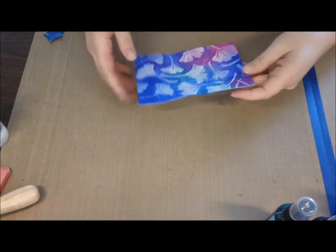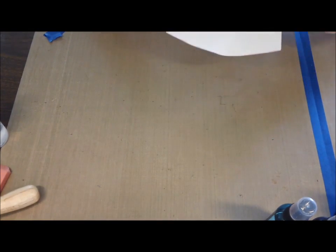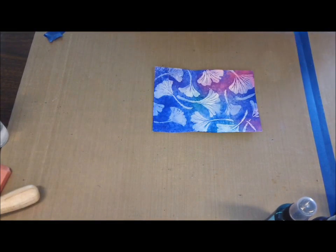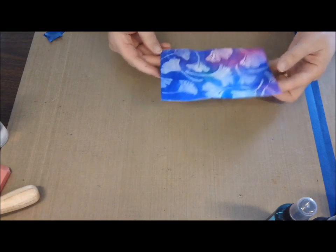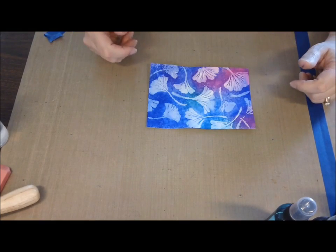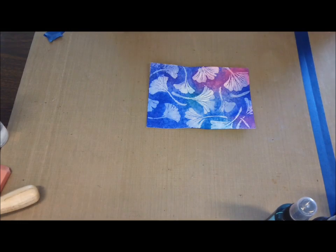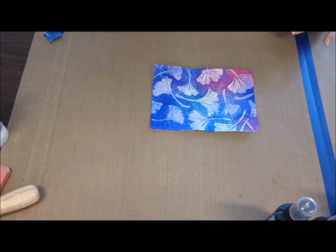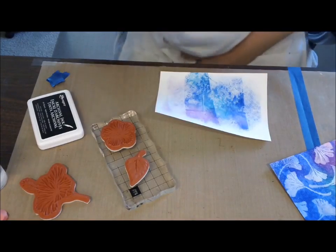It's not completely dry, but I'm okay with it for now. Okay, so I think I love it just the way it is. I don't want to mess it up. I'm going to think about what I'm going to do next, and I'll be right back. I have an idea. We'll see. I'll be right back.